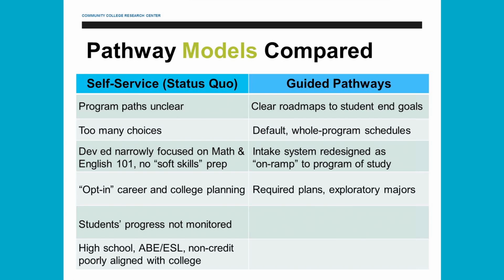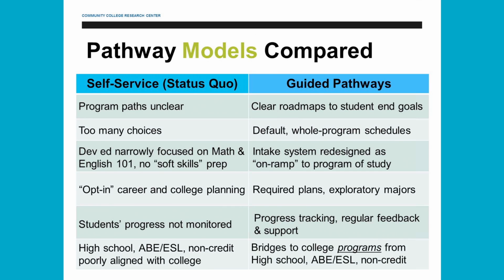And for students who don't know what they want to major in, they create these exploratory majors, or what are sometimes called meta majors, that help students explore a particular area in a structured way and decide whether they want to major in that area, specialize in that area, or switch to another field, but do so in a way that minimizes their loss of credit and also encourages them to make the decision. Students' progress is tracked electronically, and advising is reorganized so that students get regular feedback on their progress, and when they fall off track, when they're not taking courses on their path, when they fail critical courses, there are protocols for helping support them.